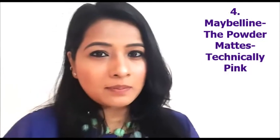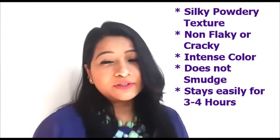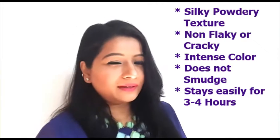Fourth color that I'm going to swatch is again by Maybelline. This color is from the Power Mattes range, and the color is Technically Pink. Now you can see, unlike other colors, this is slightly more on the neonish side, so it's a little brighter and it lifts up your face. If you want to go for something slightly more funky, you just want to brighten up your look, then you can go for this color. As the name says, technically pink.